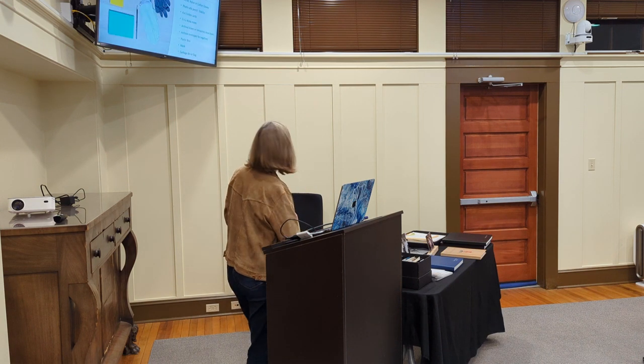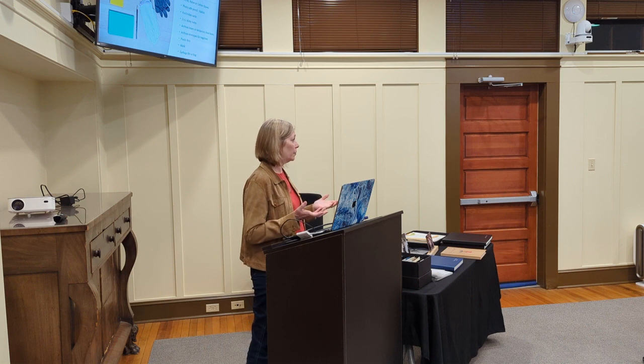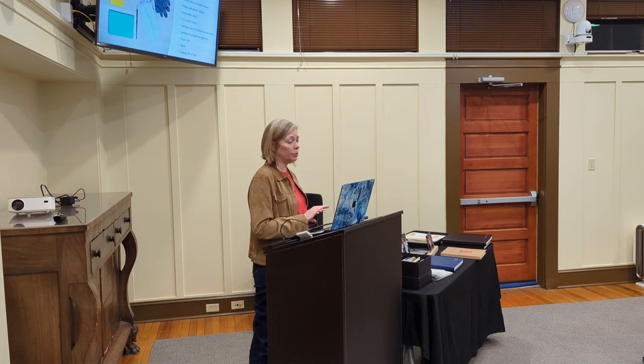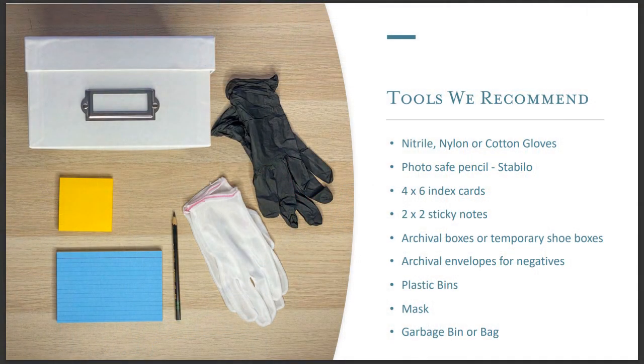So some of the basic tools that we recommend and that we generally always have in our shop: we have nitrile gloves that we handle the photos with when client projects come in. We especially handle photos, negatives, any of those fragile materials with nitrile gloves. Some people like cotton gloves, some people like nylon. I don't know what your preference is as an archivist, but gloves off for careful handling in an institution? Yes, yeah.